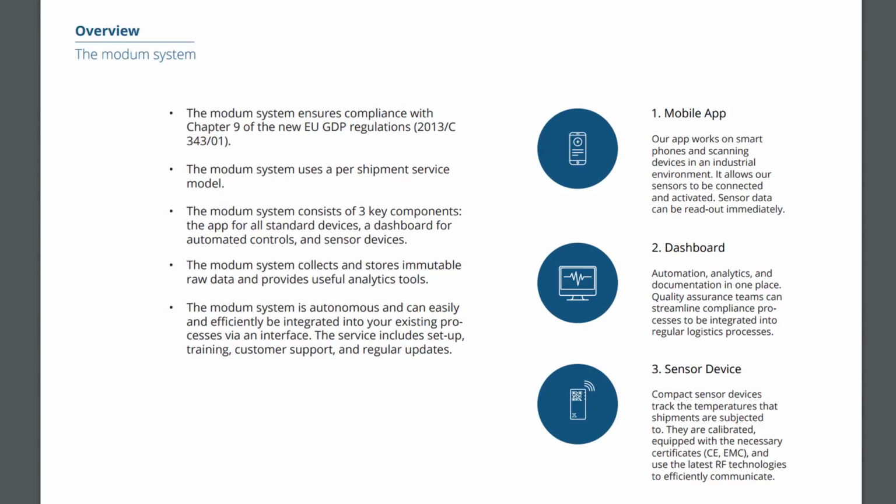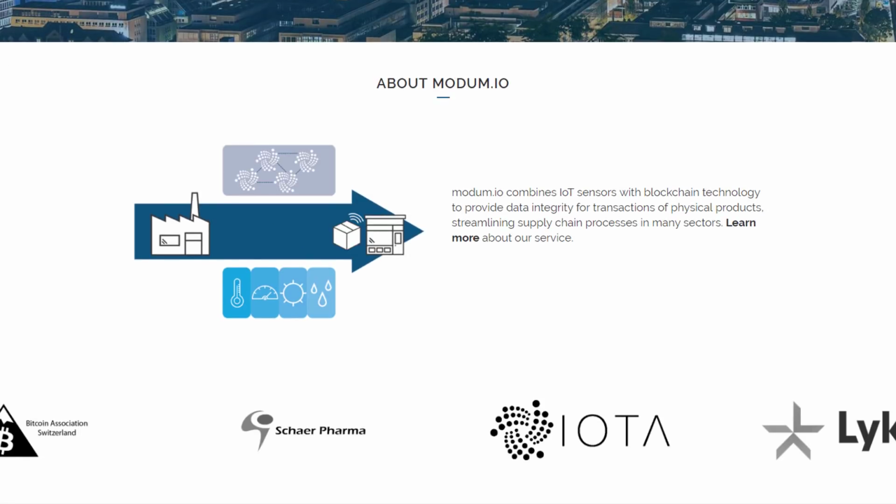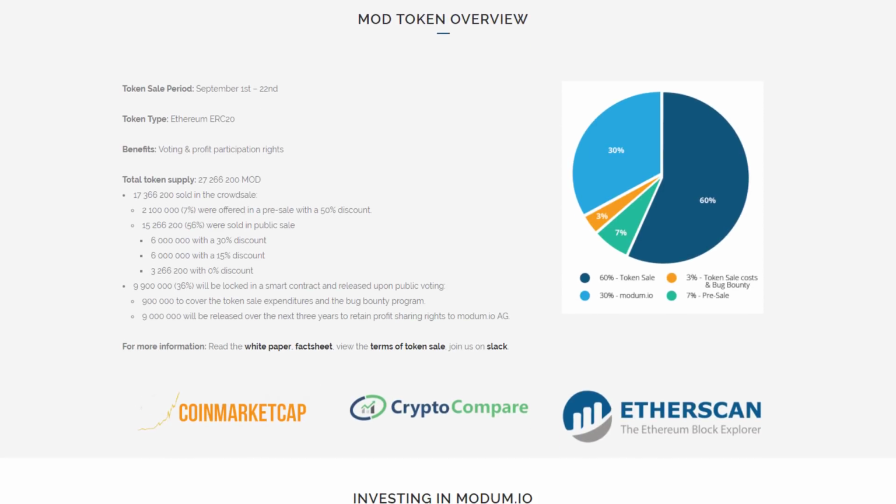To help fundraise capital for their endeavors, Modum has issued tokens that can be treated as shares in the company. They will release 18 million, or 60%, of the total 30 million tokens. The company will keep 9 million, or 30% of the tokens themselves, and another 3% will go to marketing and early advisors, and 7% were sold in the pre-sale. Token holders will be able to vote on whether milestones were achieved, and they will also receive a portion of the company's profits and dividends, converted to Ether and sent to a wallet.